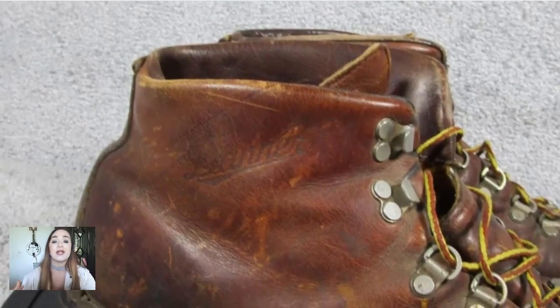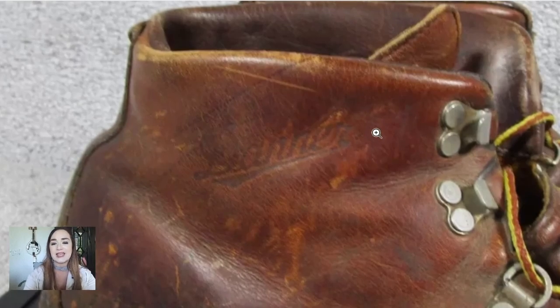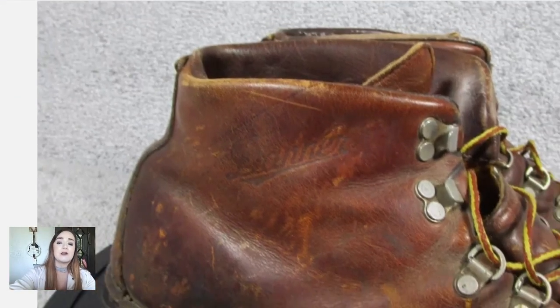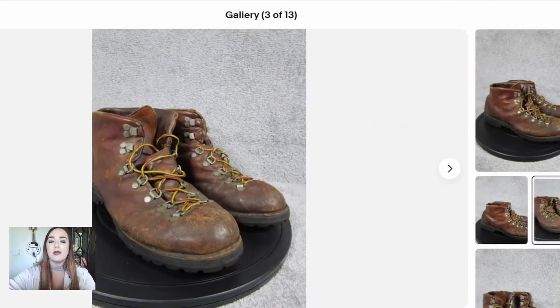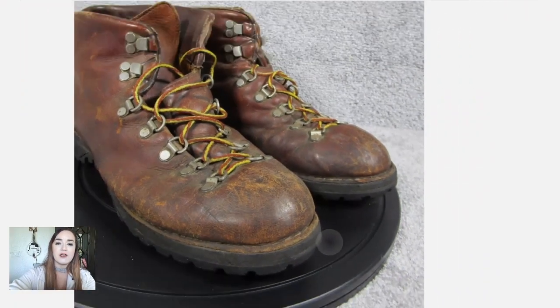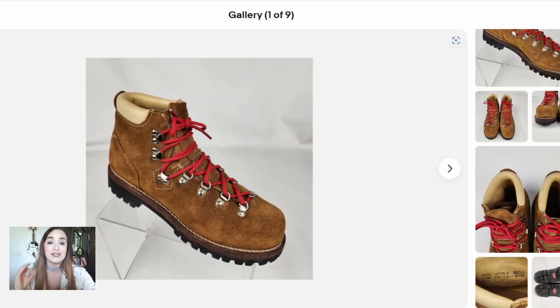A couple of other brands to be on the lookout for. This is Danner. So you can kind of make out here at the side of the boot that it's stamped there into the leather. You're seeing some of the scuff marks in there on those. There's quite a bit of wear there at the toes of those boots. But that pair sold for $79 in that distressed condition.